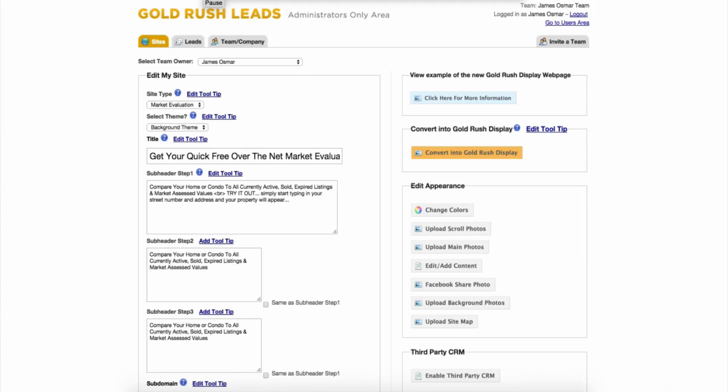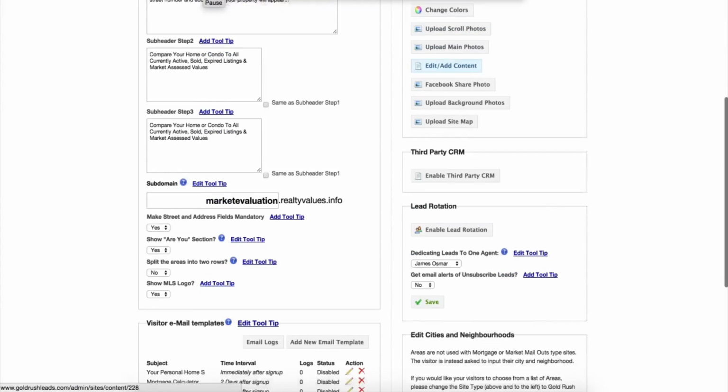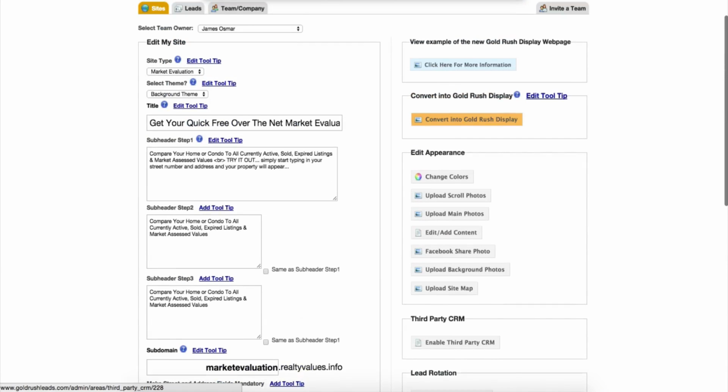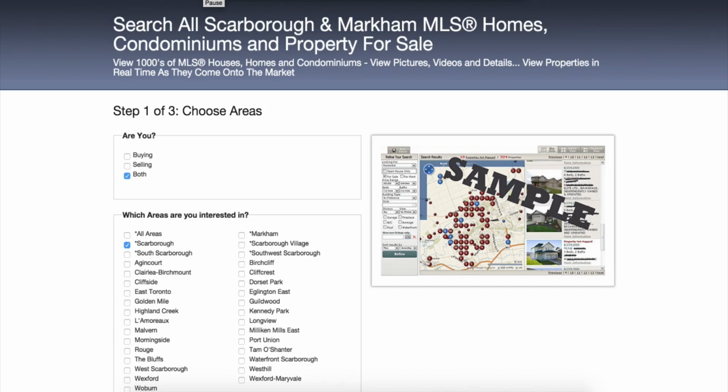Now, the back end of the site, it's just a marvel, really. It truly is. You can set up your own email template so that it's automated, where the customer gets the email and you get emailed a lead notification. You can quickly change the style and design between sites. You can go from market evaluation, mortgage style sites, to the low branded Gold Rush lead sites. You can change the theme to a color background, such as this, or the traditional theme.